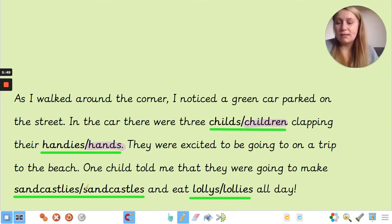It's just an S, isn't it? Now, sand castles, the word sand castle ends in an E anyway, so we've not added ES, we've just added the S onto the end of that word, okay? And the final one, lollies, S or IES? It's IES, isn't it? Fantastic. Well done, guys. Absolutely superb work.